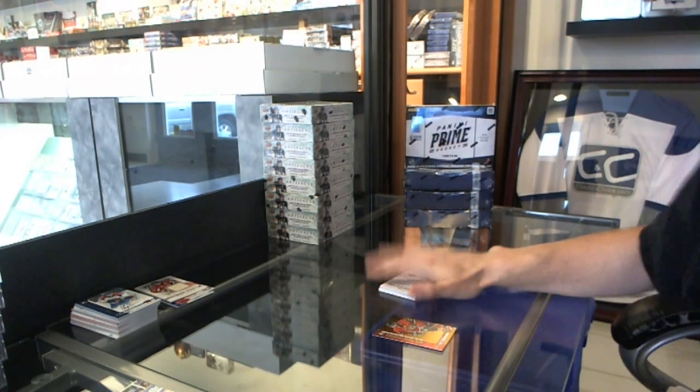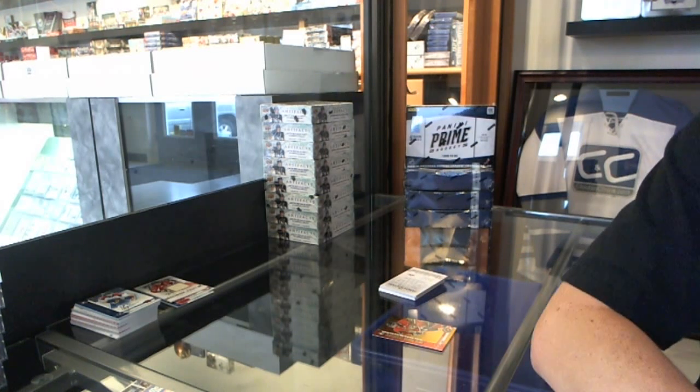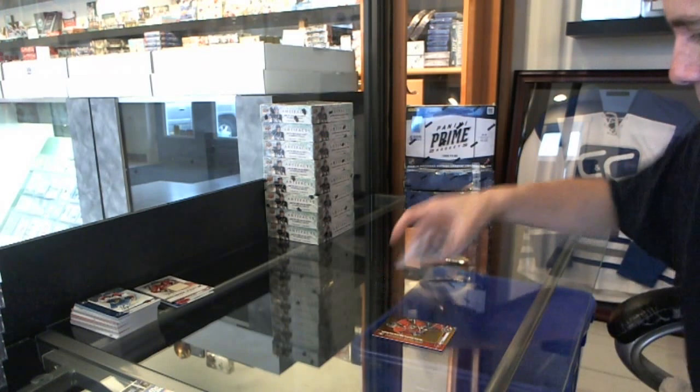Sorry, one sec, guys. I need to check the numbering on this because this card's significant enough. I don't want to leave it up to chance, because I've seen what this guy's rare stuff sells for. And it's huge. Yep, that's a mammoth hit.